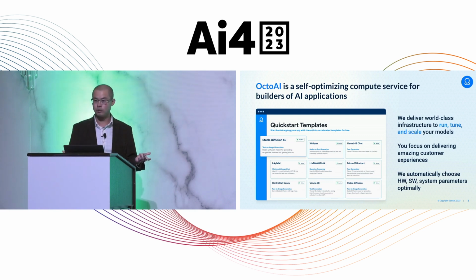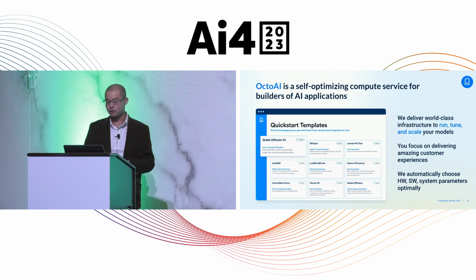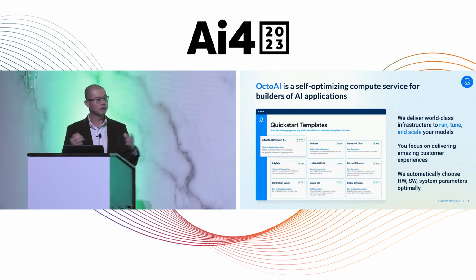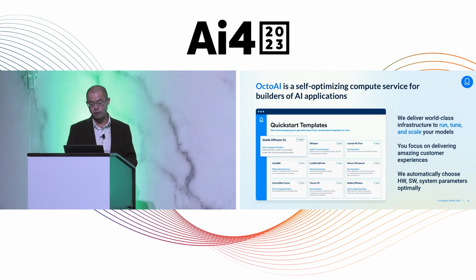We even have things like ControlNet, which a lot of advanced image generation developers are using to help control the quality of their image. Let's say you're in the large language model business. We have things like Llama, both the Llama 65B and a quantized version that fits on a smaller hardware footprint and is thus cheaper to operate, as well as things like Llama 2, and with more on the way.